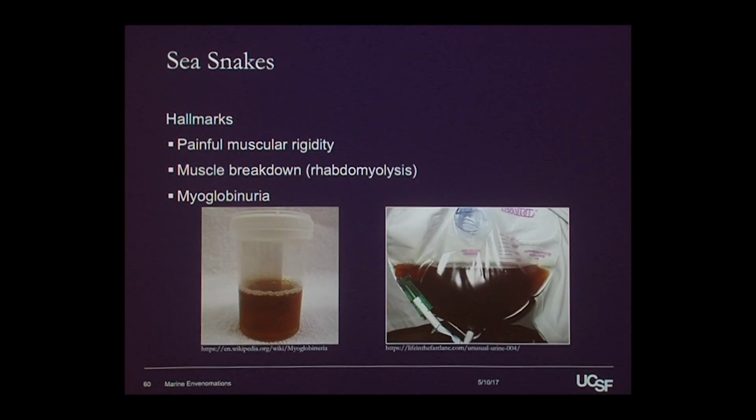The hallmark from sea snake envenomation is painful muscular rigidity and then muscle breakdown, and that's a condition we call rhabdomyolysis. And because of the rhabdomyolysis, it causes something called myoglobinuria, which just means in your urine, you're putting out myoglobin as a product of that muscle breakdown. And this is what urine looks like when it has a bunch of myoglobin in it. So it's kind of this dark brown, Coca-Cola colored urine. That is a bad sign. So what do we do about it?